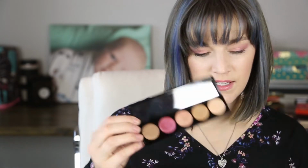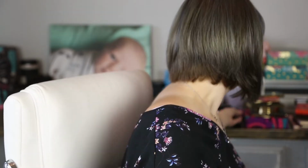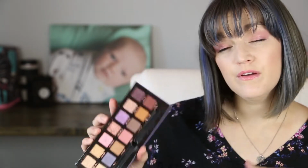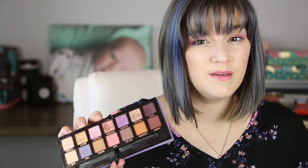This is from Blink. This is the Electric Eyes palette. Again, I just haven't used it much. The packaging is different. It's very tiny, but oh my gosh, I have so many palettes. Okay, next up is my newest addition. This is the Anastasia Norvina palette. Since I did my review on this palette, I watched other people's reviews, and everybody else seems to love this palette. I was in love with it before I used it. I don't know. I'm not saying it's horrible, it's just not as good as I was expecting.